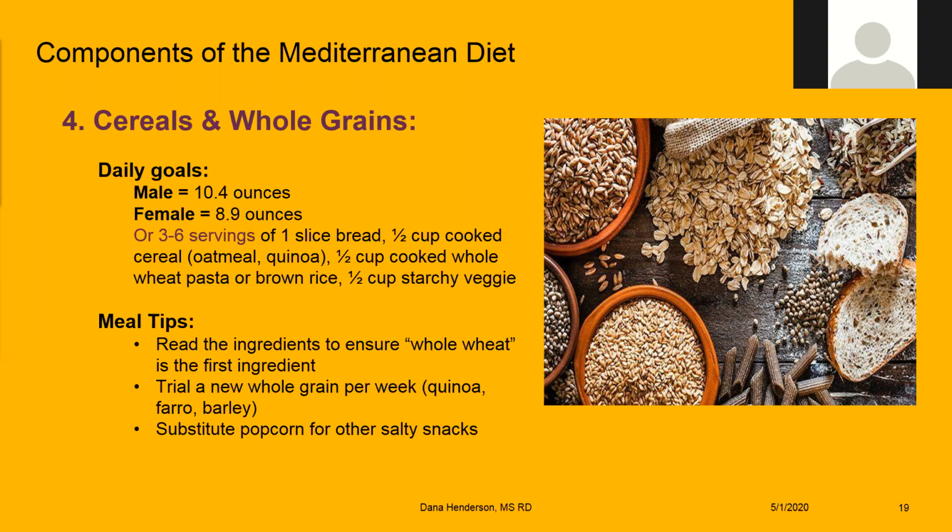Regarding ways to get these in, it's not that we often don't eat enough grains, it's that sometimes we don't eat enough of the whole grains. So as a reminder, our whole grains are going to be our grains that are higher in fiber. So typically a lot of people remember them as brown versus white. So when we're looking at things like our pastas or our breads, we always want to make sure that our first ingredient says whole wheat. The ingredients are always listed by weight, so we want our whole wheat to be our biggest portion.